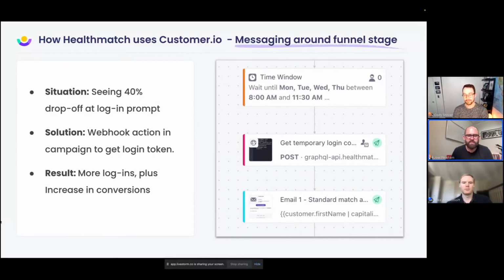This is after past testing we've done before. And then at the bottom here, you'll see the email one. That's the email actually going out.